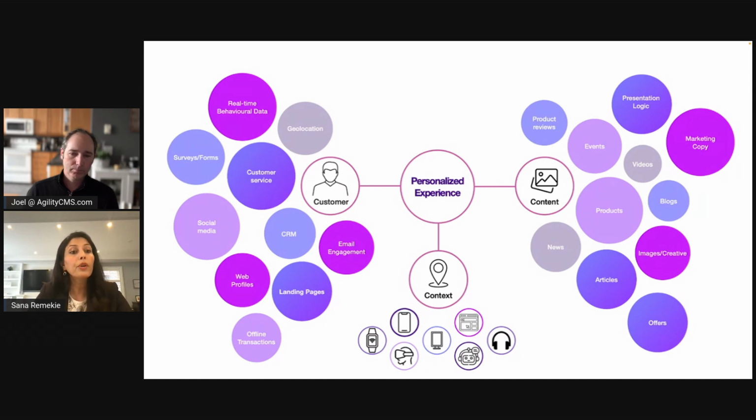It's not just about knowing the customer, it's about knowing where your content sits and what content needs to be presented to the customer in each of the various contexts and throughout the customer journey. And the customer journey is not just the web, right? You have web, you have mobile, you have chatbots, you have voice search, smart devices, etc. So when you're thinking about these three key concepts for personalization, you've got to look at the plurality of all of these concepts, right? Multiple content sources, multiple customer data sources, and multiple contexts. So personalization at scale is all about addressing that plurality.